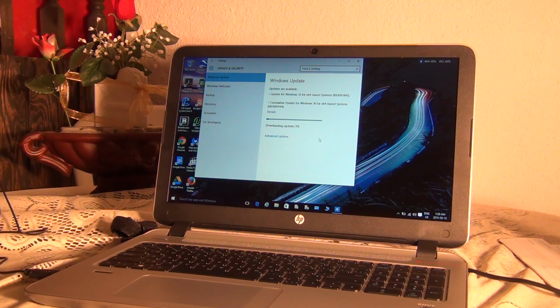I know there's nothing downloading, so there shouldn't be any problem with internet speed. Maybe I'll run a speed test and see what we get from here. It's rather depressing.